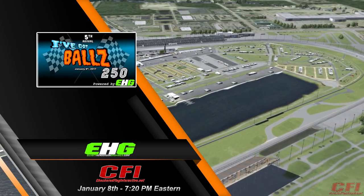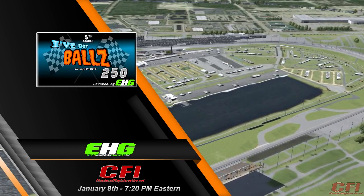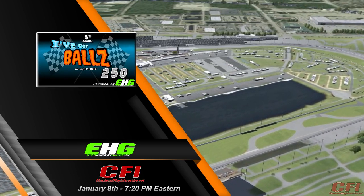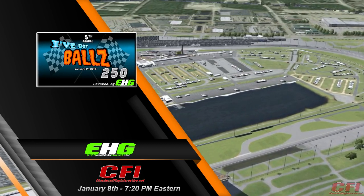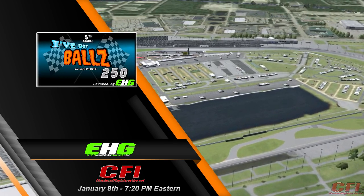Alright, here we are, everybody. Welcome live to Checkered Flag Interactive here tonight. We are here above Daytona International Speedway as we get ready for the 5th annual I've Got Ballz 250 here, brought to you by ElliotHendersonGraphics.com. And it is about to get started here as practice and warm-up is wrapping up.